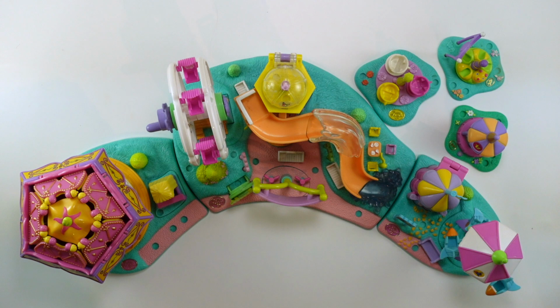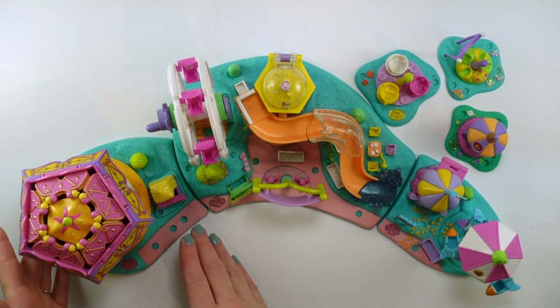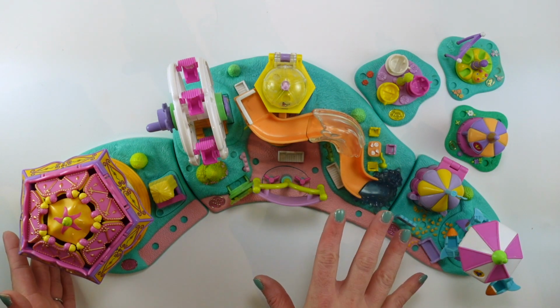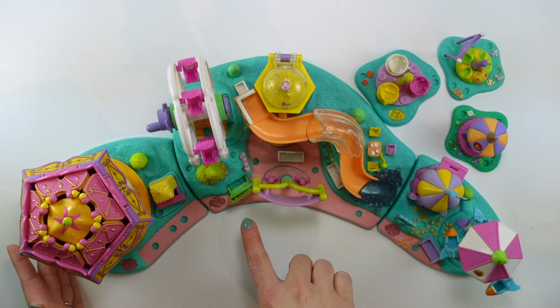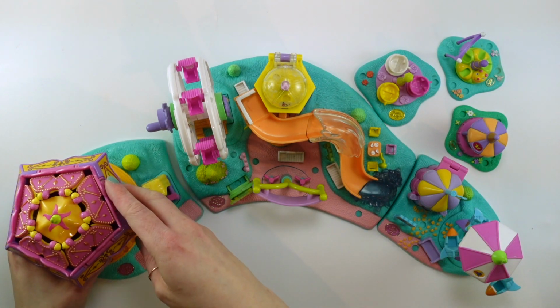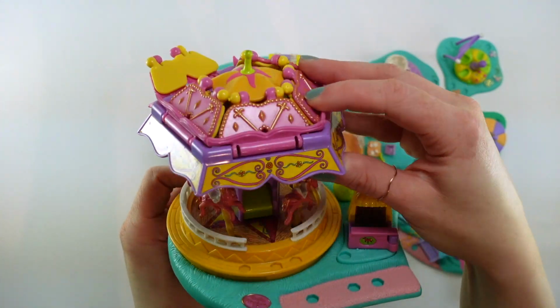It's so awesome. So we are going to start over here on the left, and this is the Spin Pretty Carousel. This is such a cool piece, but actually, hold on. Let's just acknowledge the fact that, isn't it great how these all fit together? And it's got that pink sidewalk, kind of like Polyville. Not quite the same sidewalk, but they stuck with that theme. So the Spin Pretty Carousel is so cute.